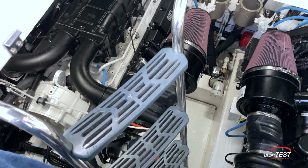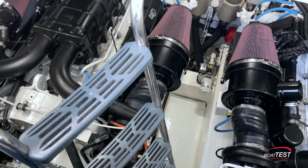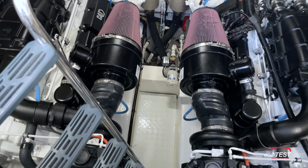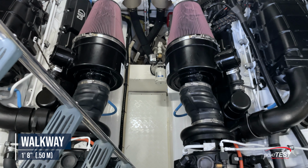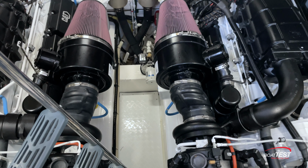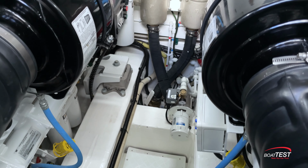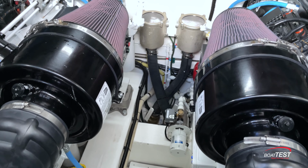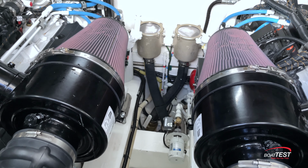Engine room headroom ranges between 6 feet 11 inches and 7 feet 5 inches. Down below we have access to measure the oil as well as change all the required filters on both engines. The walkway near the bottom of the engines is 1 foot 8 inches wide. The space between the air filters is only 9 inches, which is part of what makes this engine room tight with the C32s in it.